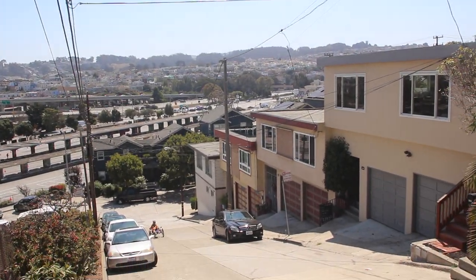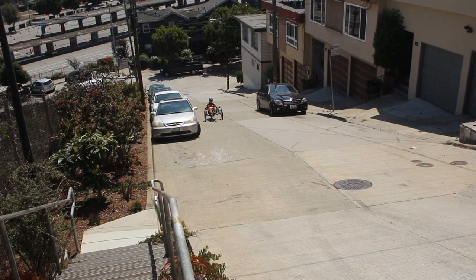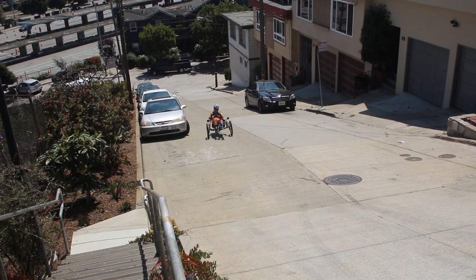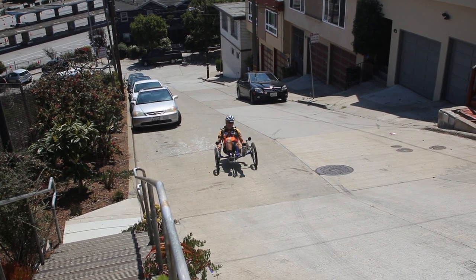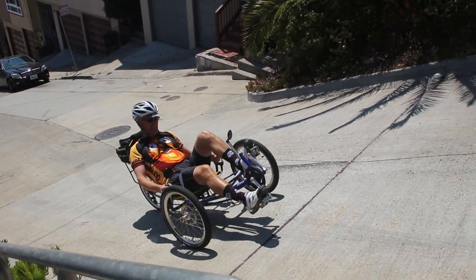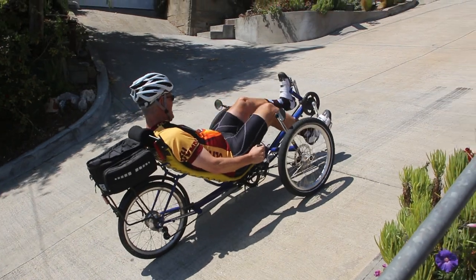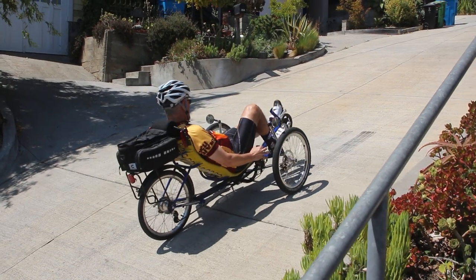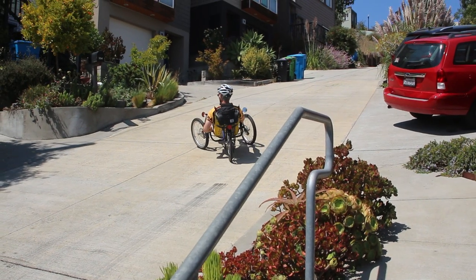I wanted to take another crack at it and see if I can make it up the hill without stopping. The steepest part of the road is right after the manhole cover. I think you can see the road turning up at that point. Nope. Maybe third time's the charm?